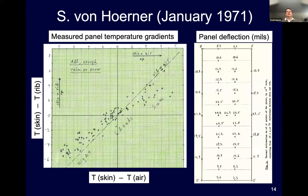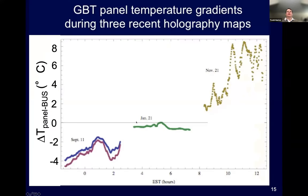And just to tie back to the history of Green Bank, this is from an old memo by Sebastian von Hoerner. This was back in the day when they were thinking about making a big telescope. He did these measurements with a big panel and with a micrometer caliper, the dial indicator. He would measure the deflection of the panel with temperature gradients. And he made this note that when it was sunny, it went one way, and at nighttime, it went the other way. And so this is what we see today with the GBT.